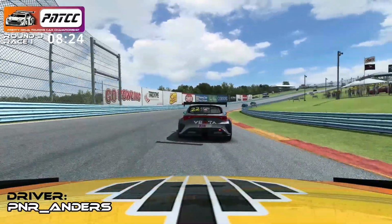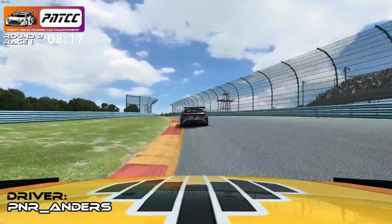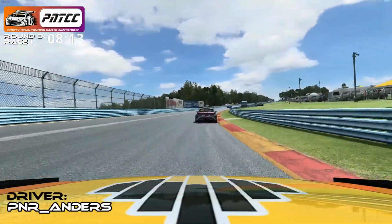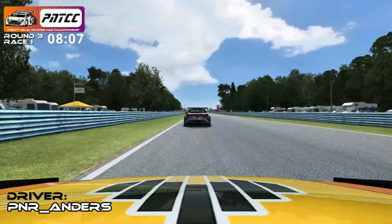And realistically, Galaxo and Anders don't want to battle. They need to stick together and try and gain on the cars in front, because that's the only way that they will gain anything more from this race. It is a very tricky circuit to overtake, especially the shorter circuit.